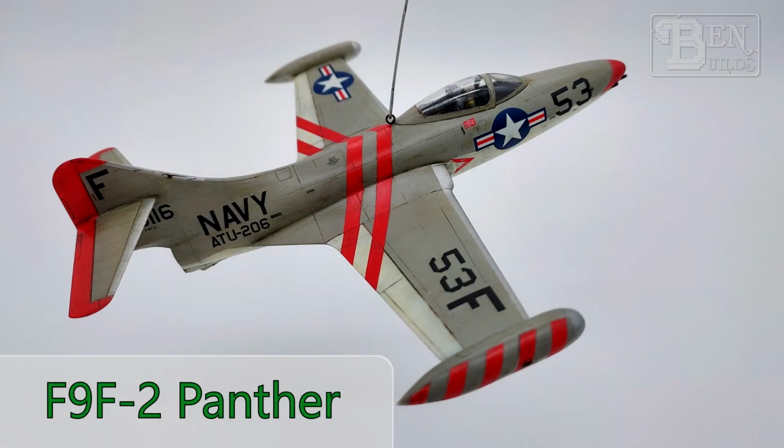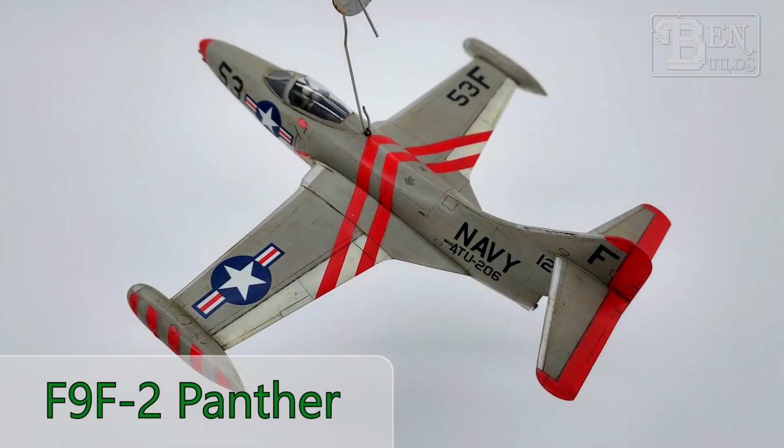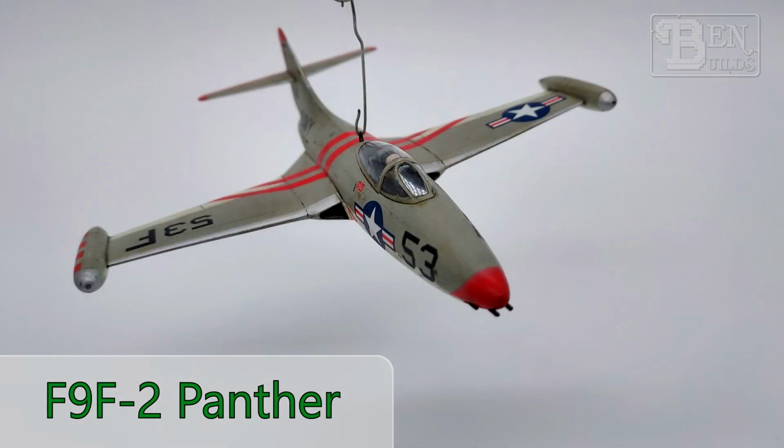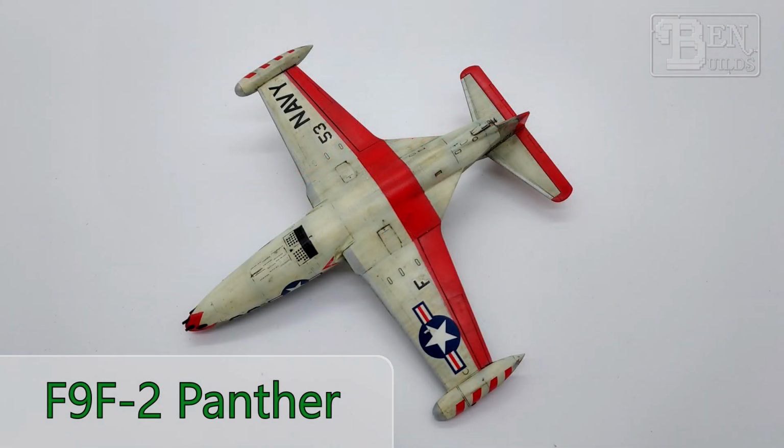Now moving on to the Hasegawa F9F-2 Panther. Not a great kit, some issues with some of the details. Could use a lot of work to make it even better, but I painted it up as an ornament in that really cool light gull gray over white with the red slashes. It was a lot of fun, really striking, and it really stands out there on the tree.